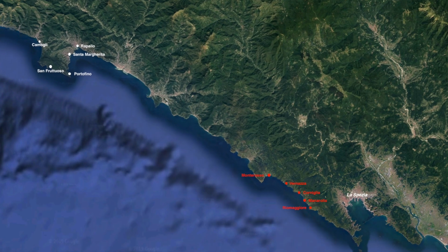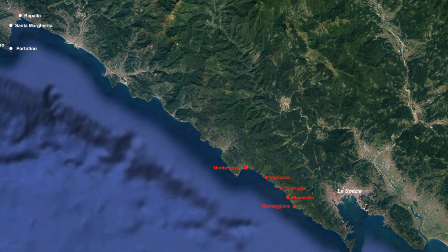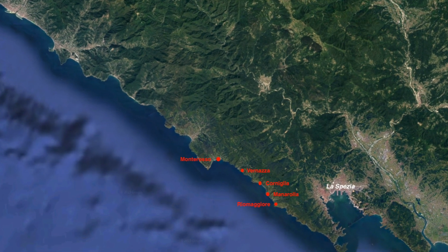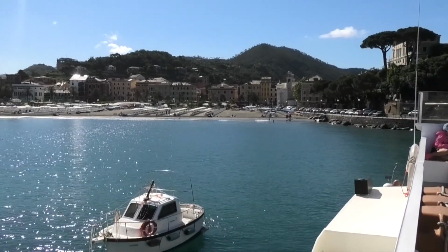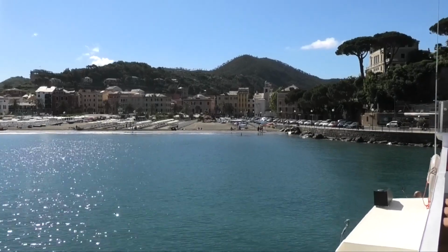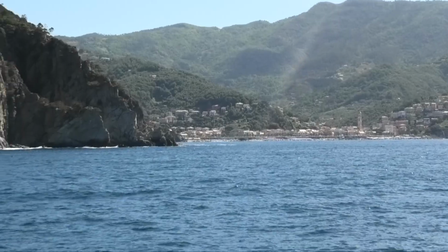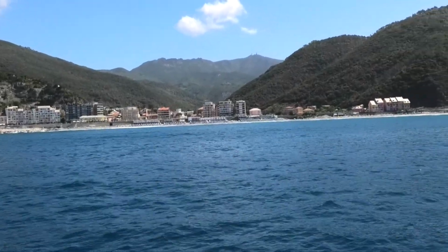We took a boat trip to Cinque Terre, the 5 almost isolated villages along the Ligurian coast. We make a couple of pickup stops along the way, including Sestri Levante. We pass several other towns and villages before we reach the Cinque Terre themselves.